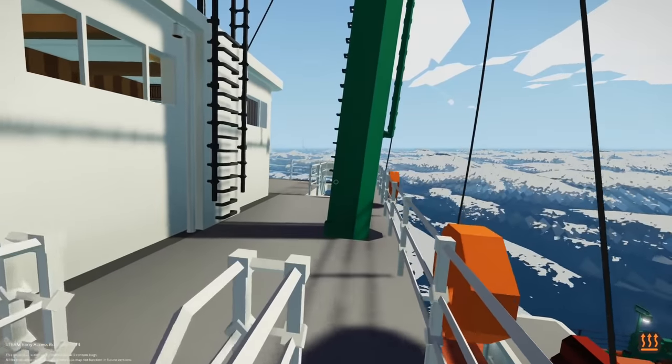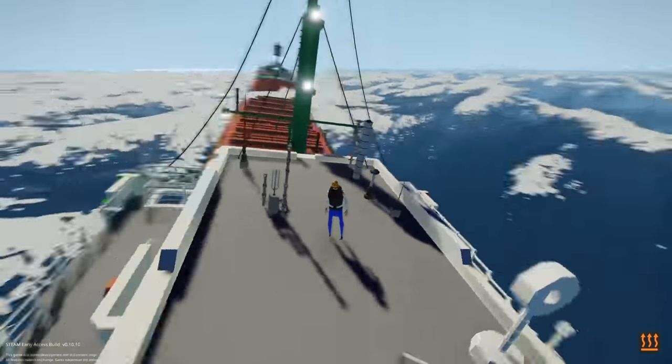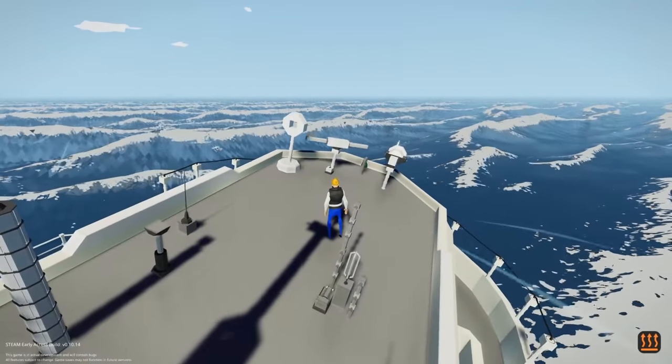Hold on, we can go up this ladder right here. Let's go up it real quick. Man, I would love to be able to spawn something like this in multiplayer. Like, this would be epic. No, dear. Okay, just stay up here. Now we're good. Perfectly fine.